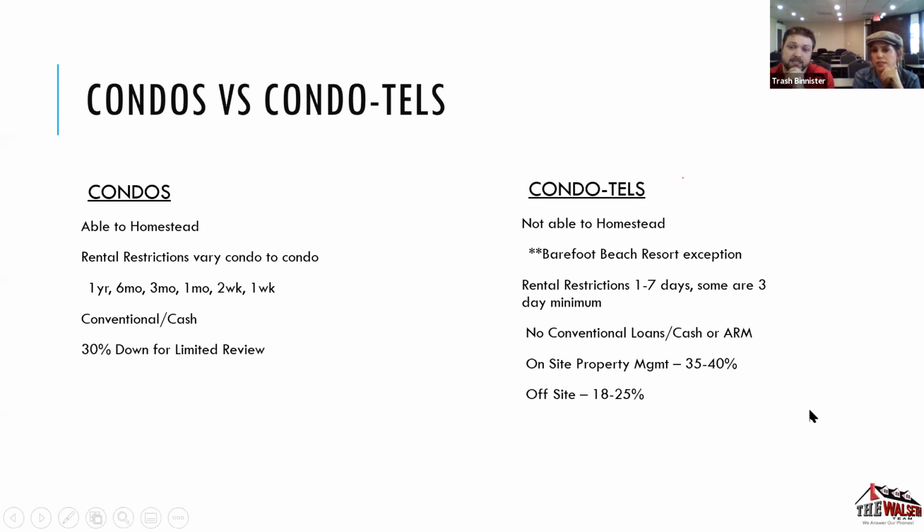And then on-site property management ranges from 35 to 40%, and sometimes even higher than that, like at Tradewinds and the Belmar. Off-site rental management is anywhere from 15 to 25%. So definitely want to use off-site if you are able to. We really haven't found that there's a drastic difference in how much money you're able to make to cover the 17% difference that you would pay for having an on-site rental management company. So I think that is it.